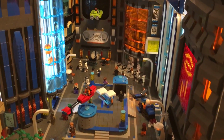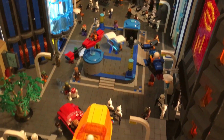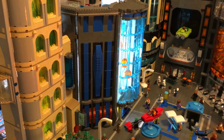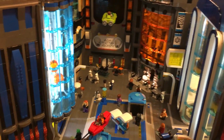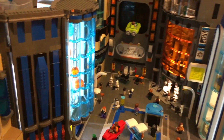So I've got several buildings here. Just about all the buildings are furnished in here. I've got a lot of activity going on: cars, speeders, bikes, whatnot, buildings. Let me just get into it here. This video is only going to cover the plaza area. I'm going to do separate videos for the internals of all these buildings.